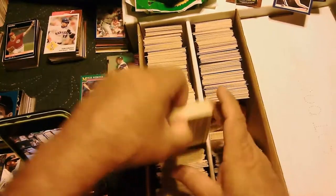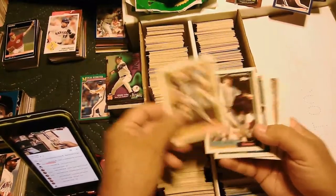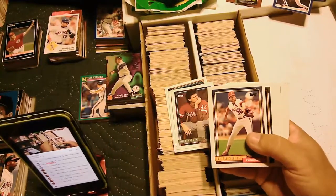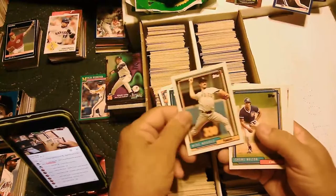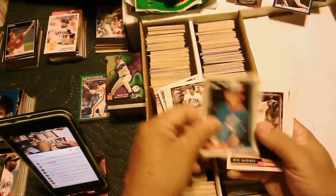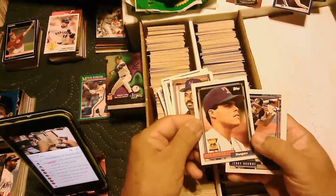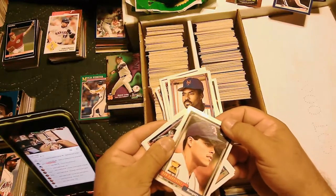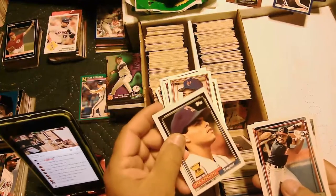Let's see what else we got in here. I've also been working on the 93 and 92 Topps Gold sets, trying to put those sets together. I've gotten pretty far on the 93 set. I think I've already got like two complete sets of 92 Gold, but I have to find where I put them. And I'm working on a third one. There's Pudge, but he's got a little crease or something in it, like he was laying over a card and then someone put something on top of him. You can see it right there. He's got a very small one, can't see it on the back, only on the front.